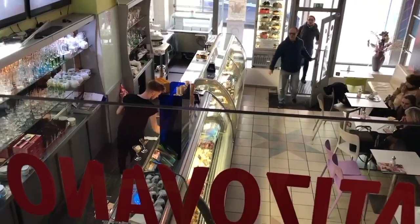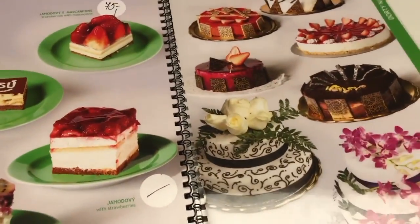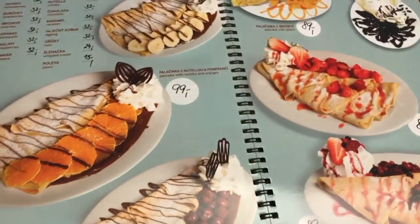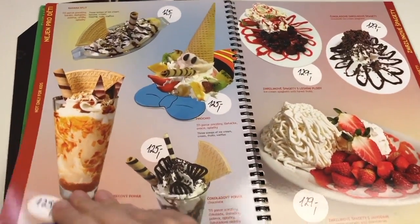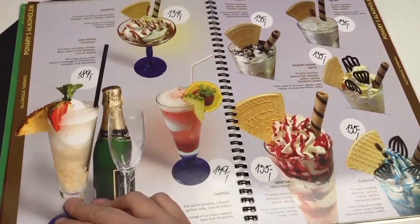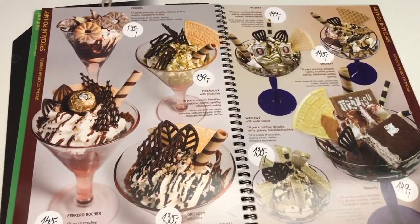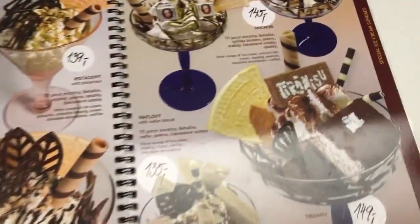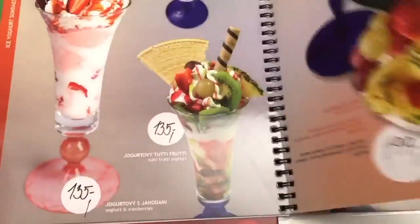The ice creams are getting ready for us. We ordered ice cream, and I wanted to show you, they have amazing stuff. Look at these cakes, just so much. Crepes, delicious and beautiful. Look at that. Isn't it amazing? It's hard to choose. Oh wow, just this is art, truly art.